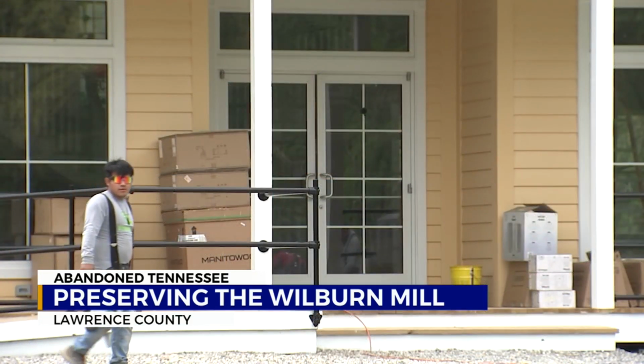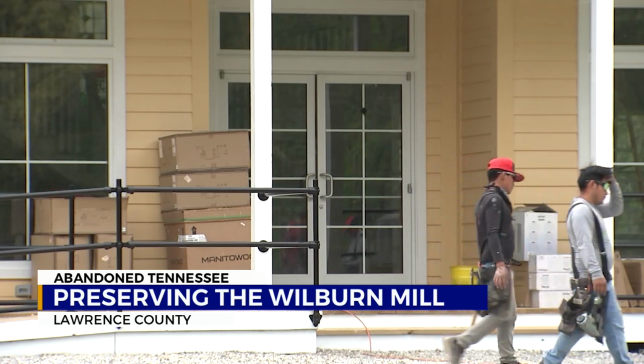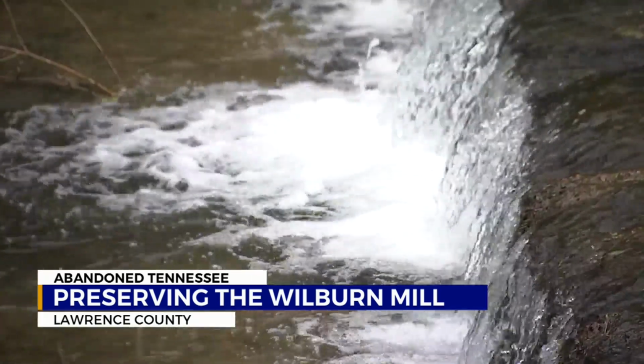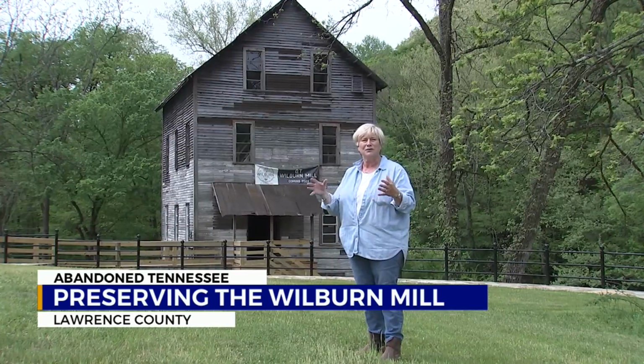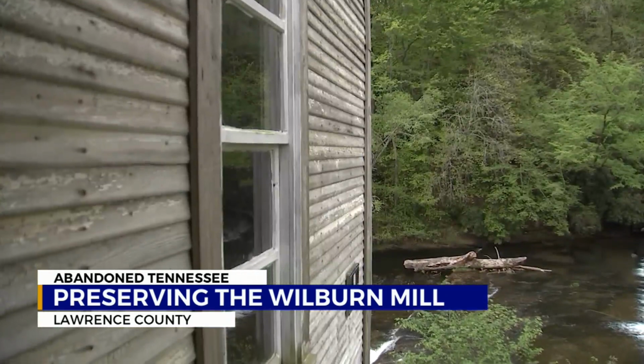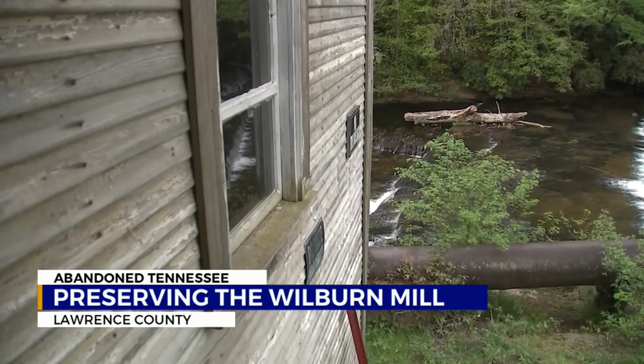And they're only just beginning. We want to have live music here. We want to serve food here. We want a place where people can come out on the weekends, enjoy the water, the sounds, and just reconnect and put their cell phones down and just get back to the way things were. And their reason for it is simple. I don't think you can go forward unless you have a good understanding of where you came from.